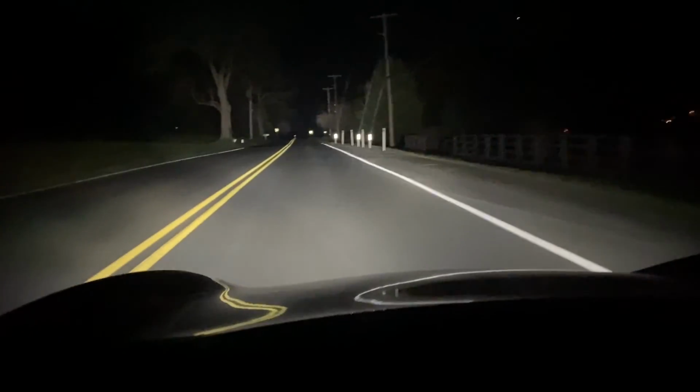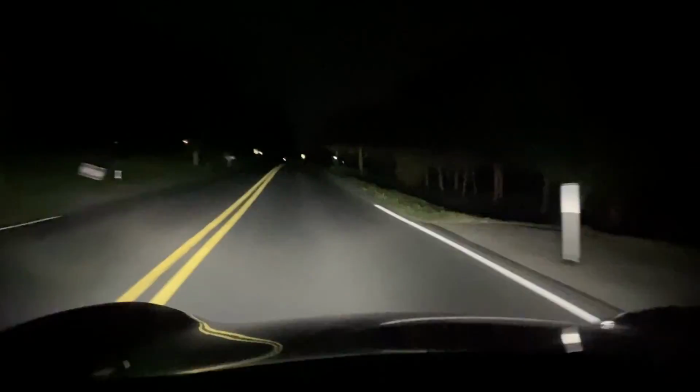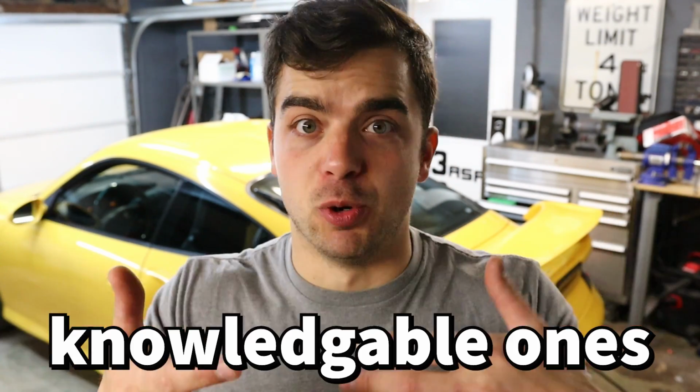I don't know which one, so if you could leave me some comments with your knowledge and experience, that would be greatly helpful. Thankfully, like I said, these headlights come right in and out super easily. Thanks, Porsche. That's going to be an upgrade for the future. Now, should I upgrade the ballast at the same time? I don't know. You guys tell me. You're the knowledgeable ones. I'm just learning.